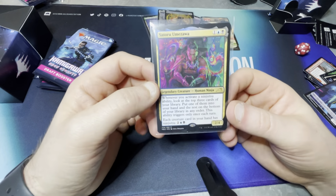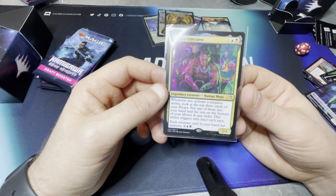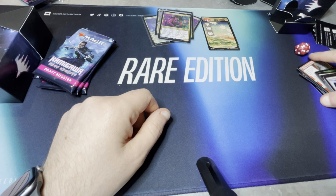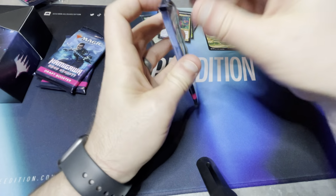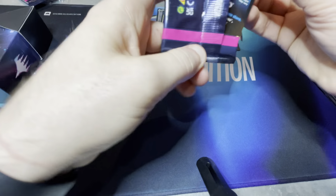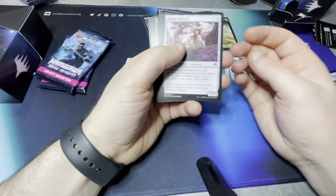Satoru Umezawa, I think this card has several different variant arts on it too. So that's another thing that they're doing to make sure that people have a lot of collectability in the set. So that even if you're opening up a whole bunch of these packs, there's a chance you get a special limited edition or alternate art.